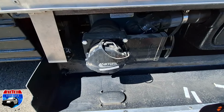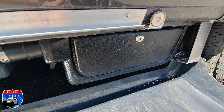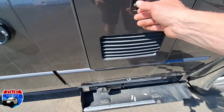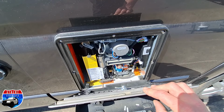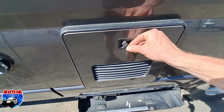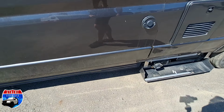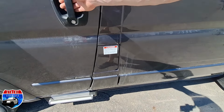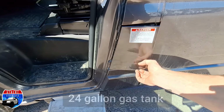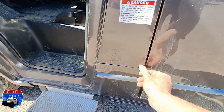Then down on the side here, we have our dump station. This is for our toilet and our wastewater. Macerator. This also has two different ways to dump, either the macerator or your standard gravity dump. Here's our water heater. On-demand water heater. Go inside, push the button to turn it on. Furnace exhaust. I just wanted to point out the gas door. This is gasoline. That's how we fill the gas tank.